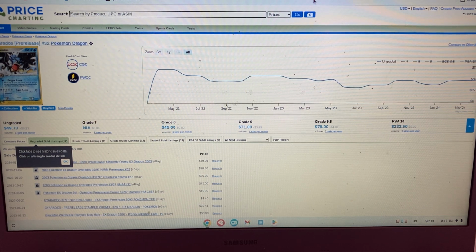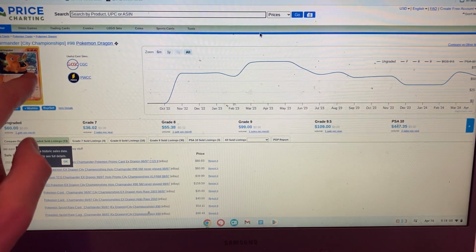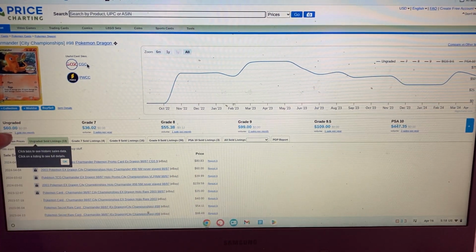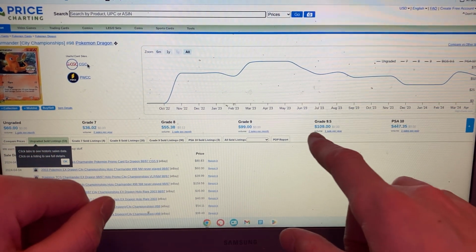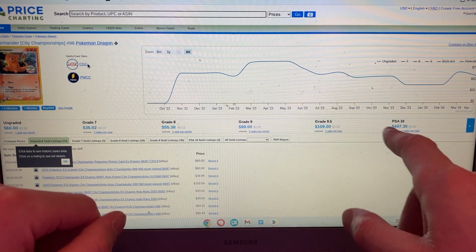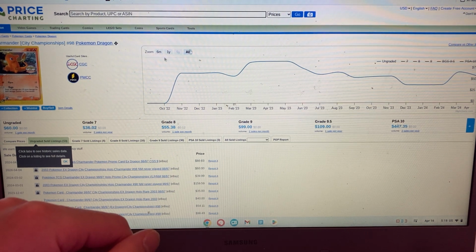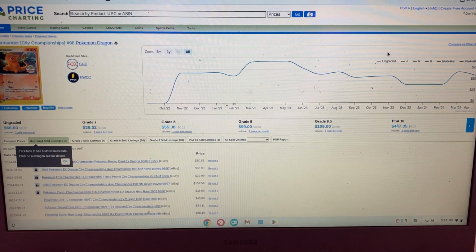Now, for number 7, we have ourselves Charmander with the City Champion sticker. Remember that. This one has a City Champion stamp on it. This guy is going for a current $60 ungraded. And a PSA 10 of $440. Dude, look at the PSA 9.5 to the PSA 10. That's a $340 jump right there. That is insane. Looking at this card, the most expensive this card was $92 back in August of 23, and the cheapest it was recently back in January 24 of $40. So it's gone up about $20 since then.